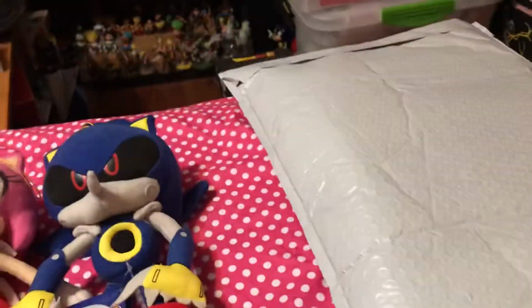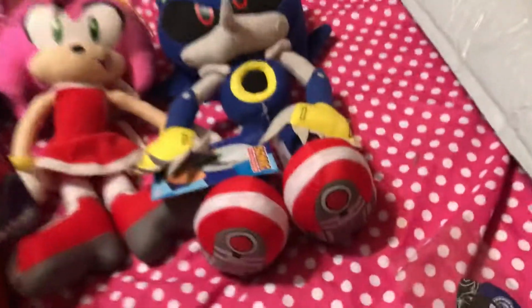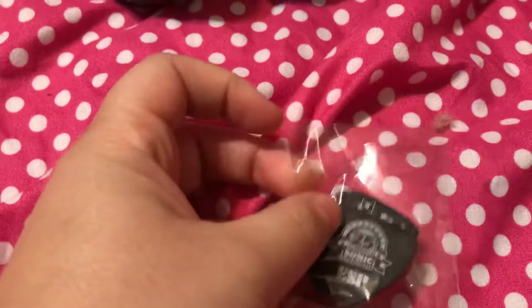I pre-opened this one, but I don't think I pre-opened that one over there. Oh, that one's gonna take a while. You can already see what I got in this one. Yes! Believe it or not, I actually went for these. I don't have the guitar, but it's the closest thing to the guitar. Let me try to open this real quick. Ugh. Oh no, when I opened it, it closed back.